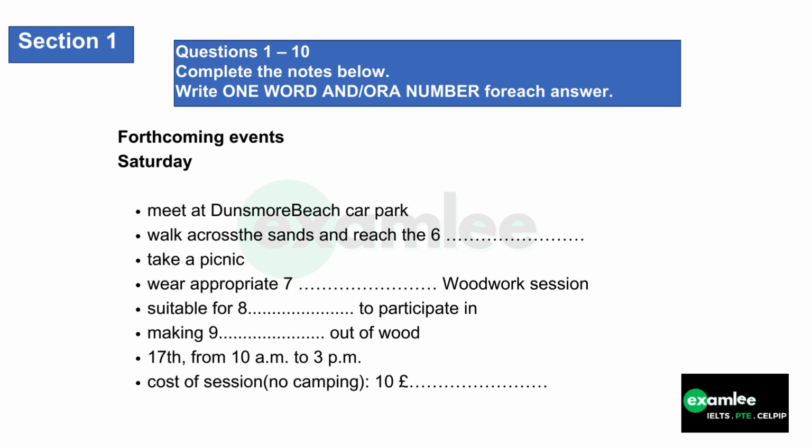I've never tried that before. Is it okay for beginners to take part? Definitely. There'll be a couple of experts leading the session, and we keep the number of participants down, so you'll get as much help as you need. Excellent. I'd love to be able to make chairs. That's probably too ambitious for one day. You'll be starting with wooden spoons, and of course learning how to use the tools. And anything you make is yours to take home with you.